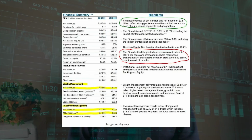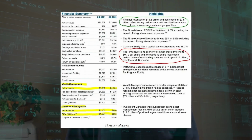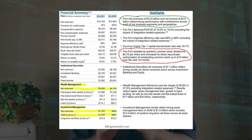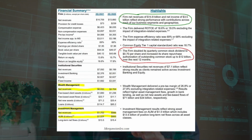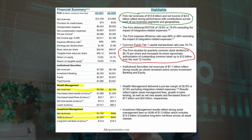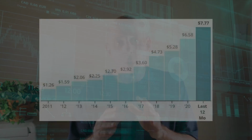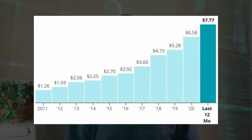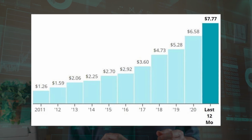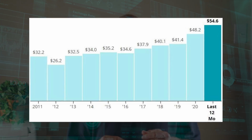E-Trade and Eaton Vance acquisitions provided immediate positive results. Wealth management revenues soared 30% year over year, and investment management revenues nearly doubled, while assets under management increased by a whopping 130%. Like all of the big banks, Morgan Stanley's earnings and revenues were hit hard by the Great Recession. Since then, earnings per share have improved dramatically. Sales have increased significantly too.